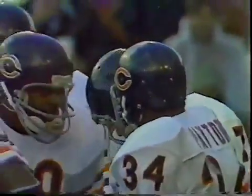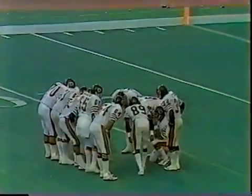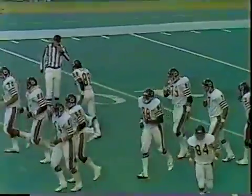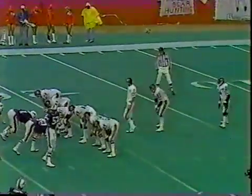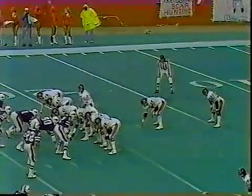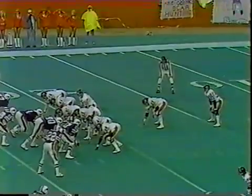Hands are cold out here. I don't know what the temperature is now, but it can't be any more than about 40. It is cold in Buffalo. Tampa Bay still trailing against the winless Giants. It is 17-7 now for New York. 11:07 remaining in the 4th quarter at the Meadowlands.